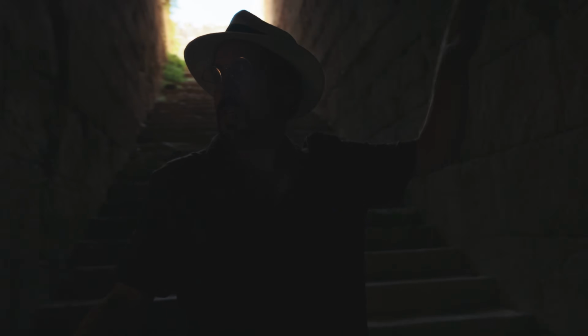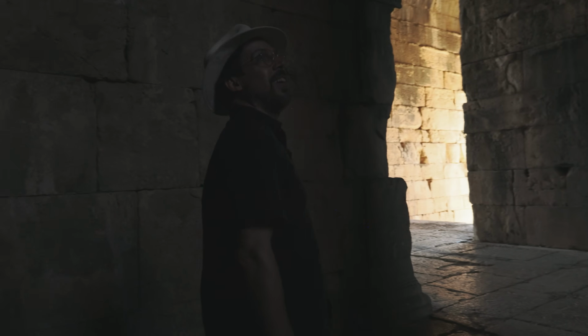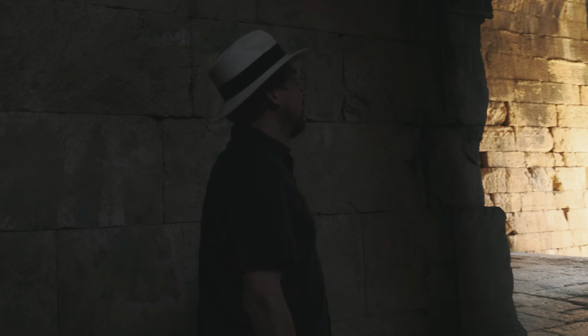Look, you can get up to some of the higher rows up here or here. Huge theater. This theater held 15,000 people capacity. Unbelievable.